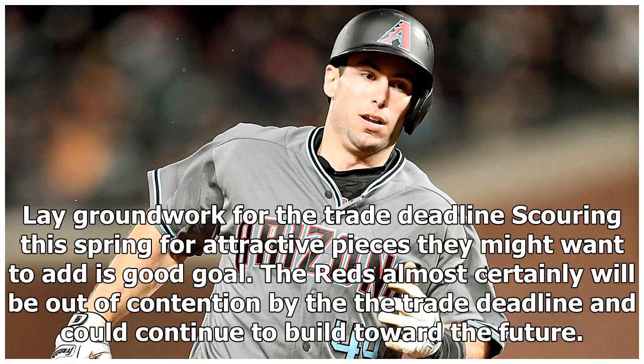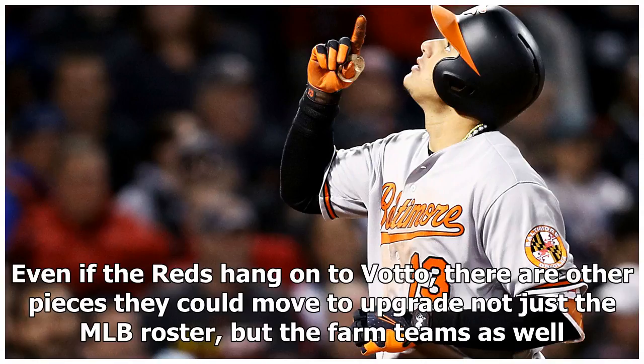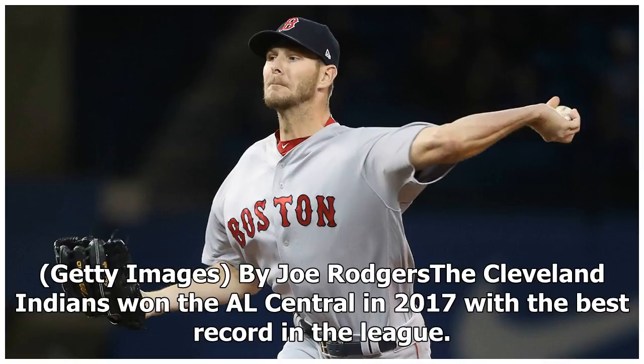3. Lay groundwork for the trade deadline. Scouring this spring for attractive pieces they might want to add is a good goal. The Reds almost certainly will be out of contention by the trade deadline and could continue to build toward the future. Should they decide to trade Votto to a contender, and he agrees to waive his no-trade clause, they certainly could get a wealth of young talent in return. Even if the Reds hang on to Votto, there are other pieces they could move to upgrade not just the MLB roster, but the farm teams as well. Getty Images by Joe Rogers.